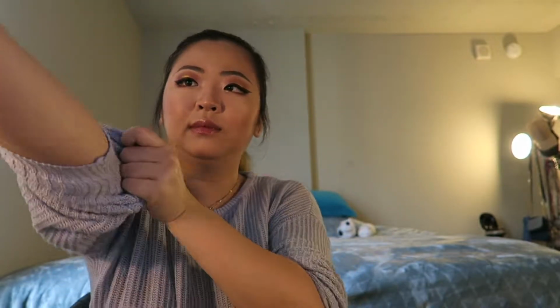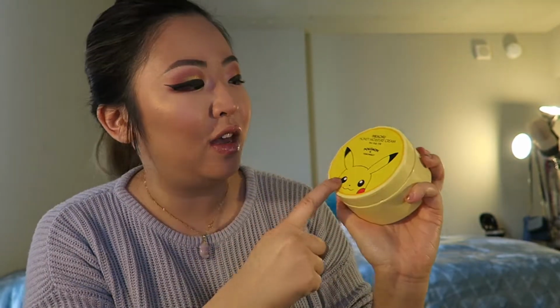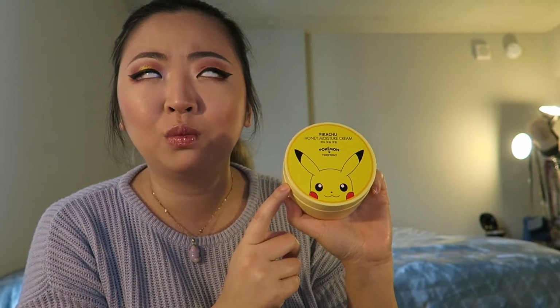So as you can see, it's like on my hands. It's kind of like a slimy gel formula. I like this. I like it. It's like gel face cream, but like for your body. Wow, that's really nice. It smells really nice. Okay, so that's the Pikachu Toli Moly body cream. It smells like honey. It smells amazing.